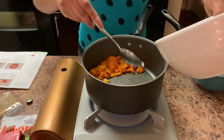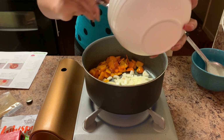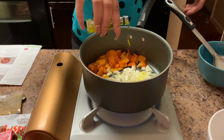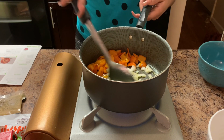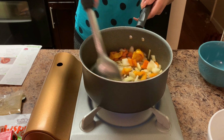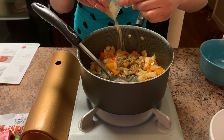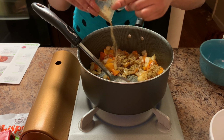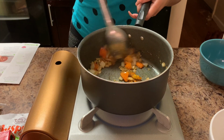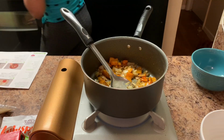So I'm going to put in my garlic and my onion like they said. I do think I'm going to add a little more oil. I don't think I put enough. All right, so we're gonna put in half of that. Let's say that's about half. I'm gonna give that a little stir. It smells really good.